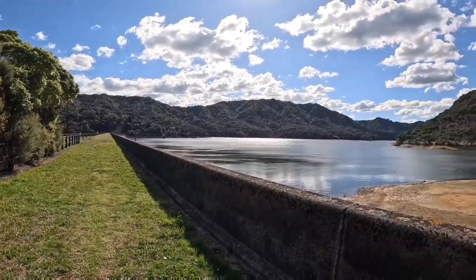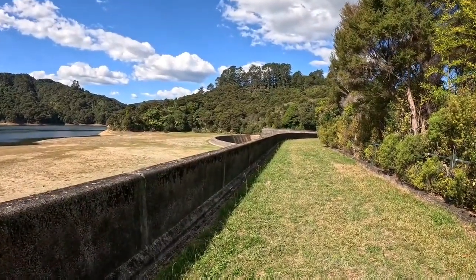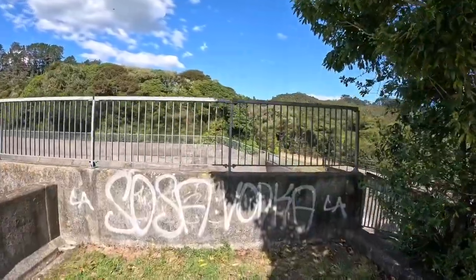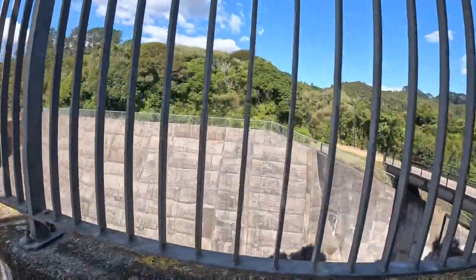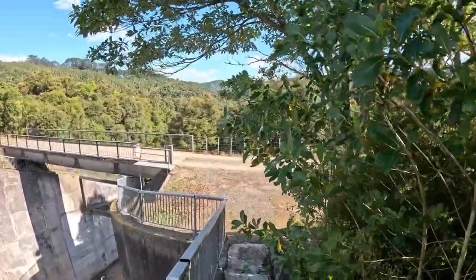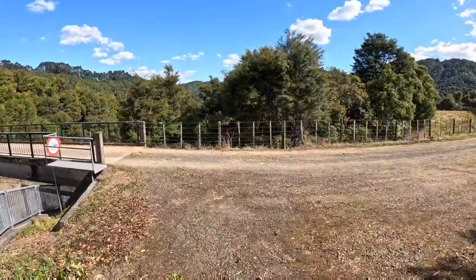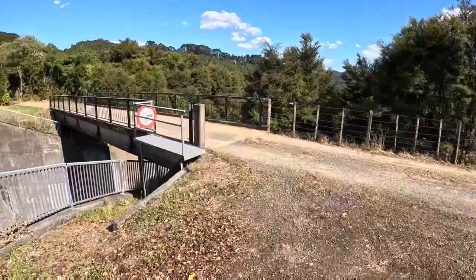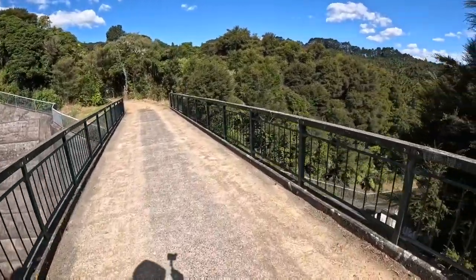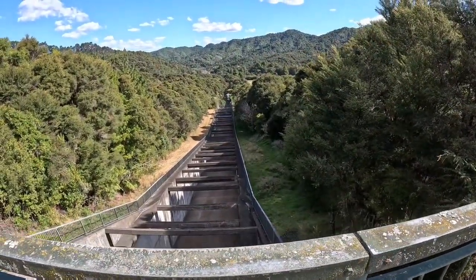There's some more views. This is from the spillway end, so I doubt we might see much work lately. Overflows, is off down the hill, down here. This road 13 tons, so I'm really close to that. Quite nice looking at this in full flow, I'd imagine.